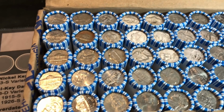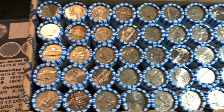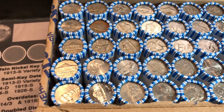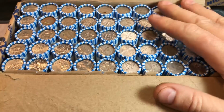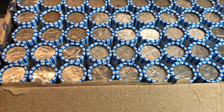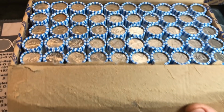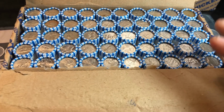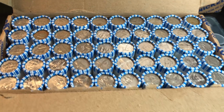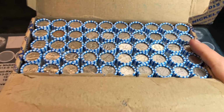I don't see anything spectacular, but I do see a lot of older designs, so that's a good sign. We've been struggling with getting a lot of 2020s in our rolls lately. Even the last hunt had quite a few, but these look good. This box looks good. Yeah, there's no enders, but we've got enders to check, and we have the other side still to look at as well.